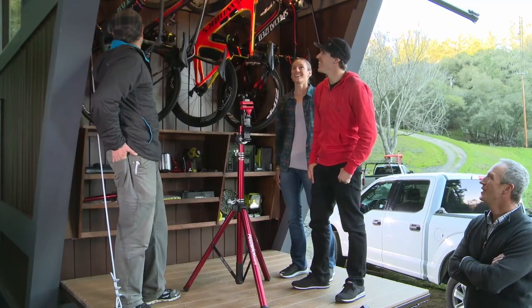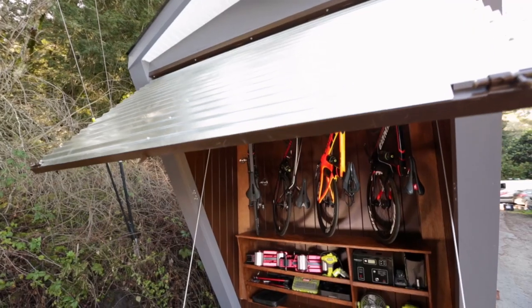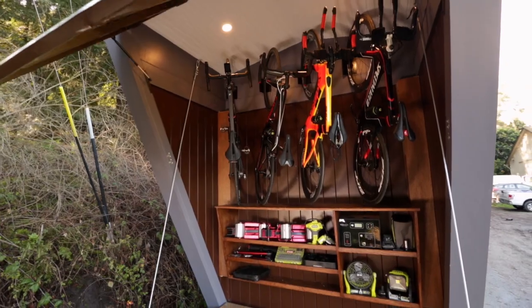Yeah. The bike station, it's perfect. What Zach did was above and beyond. And it's super easy and really great for our lifestyle. I mean, it's perfect.